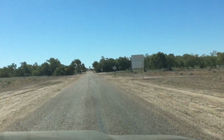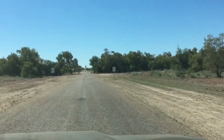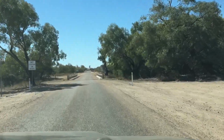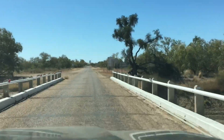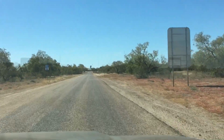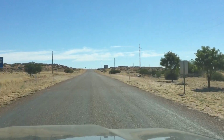Coming into Bedourie. Lunch stop. What is it? 1 p.m. Bit of a late lunch stop, but thought we'd keep moving after our last stop. There was a heap of flies. It was crazy. So we're hoping it's better here, but you never know. We could be eating flies for lunch. But alright, Boulia 196k, away we go.